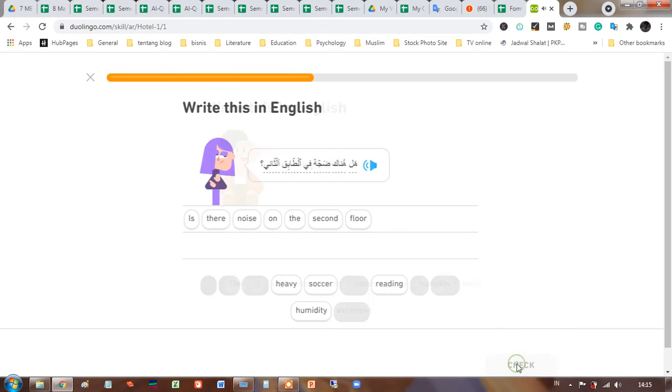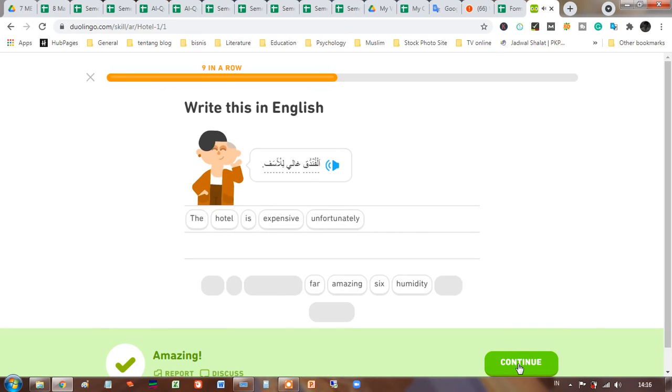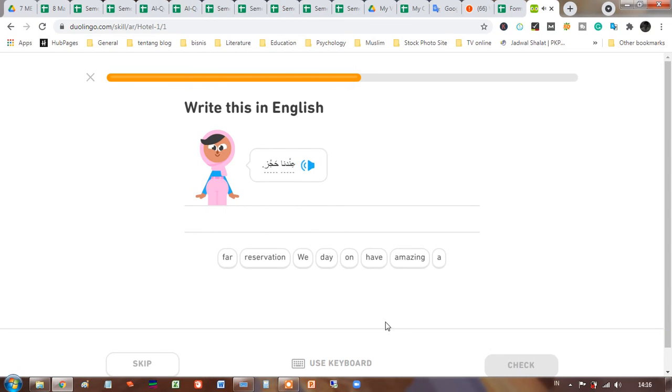Let's check. Alright. الفندق غالي للأسف. الفندق, the hotel. Yeah, I forgot. This one is at the beginning, in the picture. The hotel غالي, expensive. Is expensive. Unfortunately, للأسف. Okay. Correct. هل عندهم حجز؟ هل عندهم, do they have a reservation, حجز. Let's check. Correct. عندنا حجز. We have a reservation.